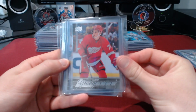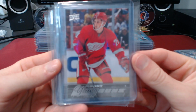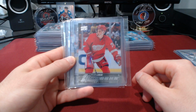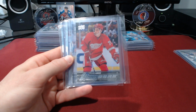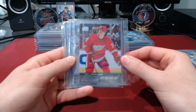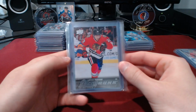So the next card I picked up was a Dylan Larkin Young Gun. I don't know if that's going to focus or not, but I figured that if Detroit happens to win the draft lottery and they get Lafreniere, or if they get the second overall pick and take Byfield, Detroit players' cards are going to go up in value, and Larkin's a really good player, so I figured that was a good investment to pick up.